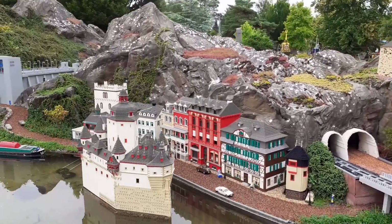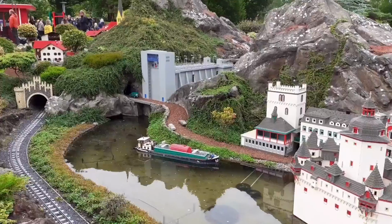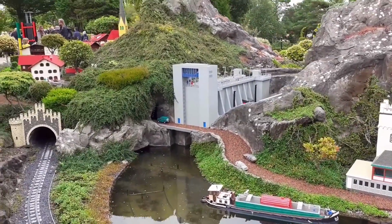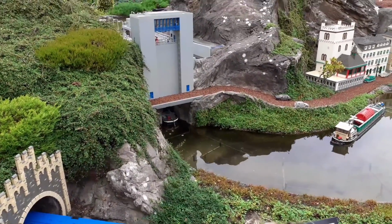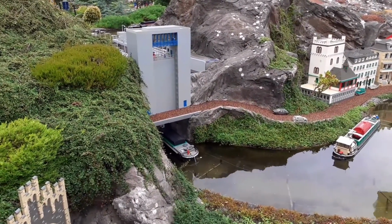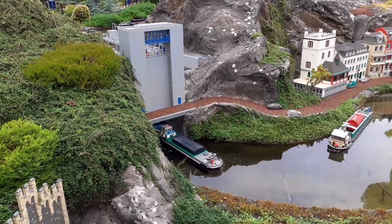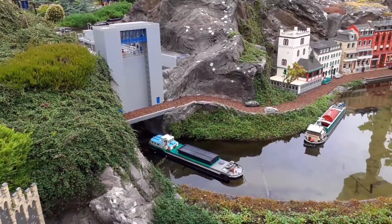And then here are some smaller buildings again. And then actually here's a pretty cool working feature, I guess. From there, a ship can come out. So that's pretty cool how that can open up and then a ship can come out from there. So I think that's a really nice feature. And there comes the ship. So yeah, that's cool. So let's move on with this display.